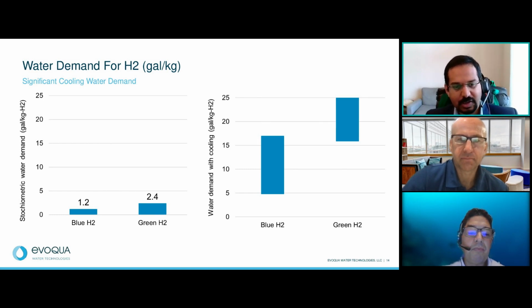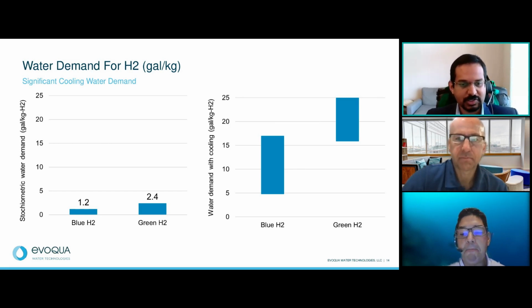I would say, but that said, there's a different question on, can you use seawater as a feed for these projects? And you can use seawater desalination. So it just makes the water treatment more costly. There's another question on here about the relative costs associated with the water treatment.